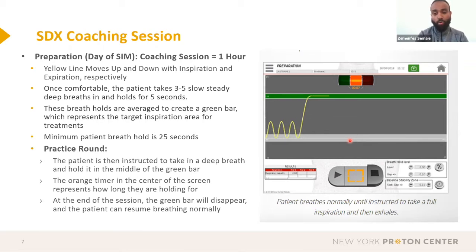To simply go over it, when the patient is breathing in and out, you see those lines at the bottom left. Once the patient takes 3 consistent breaths, the orange square will appear. The therapist will click the orange square, and the green band will appear at the top. The goal for the patient is to go into that green bar at the center if possible and hold their breath for the imaging, the scan, or the treatment.